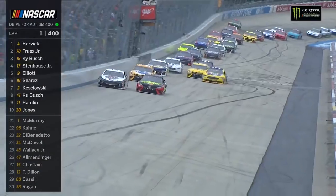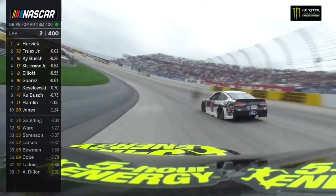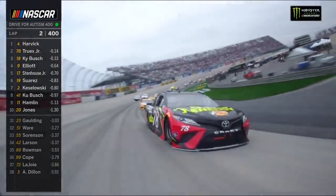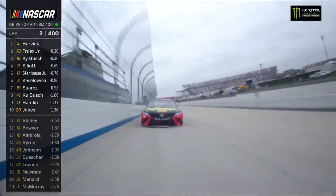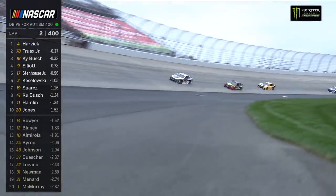Already a great battle for this lead. I thought Kevin Harvick certainly chose the right lane, using that outside line, the momentum, but look how hard Truex is already fighting back. It's going to have to settle him for second. Truex got a lot of straightaway speed, but that 4 car looks like Harvick's pouring it down in the corner a little bit harder than Truex was.